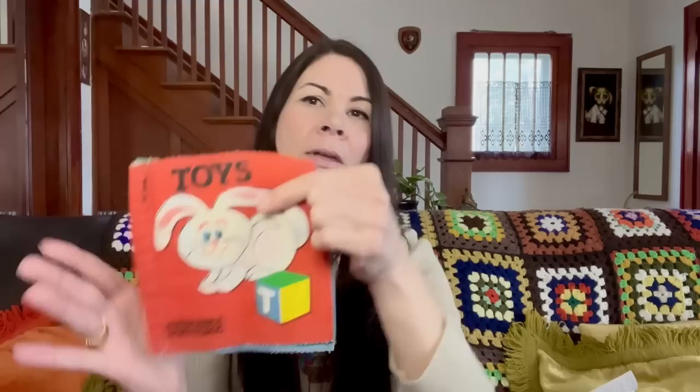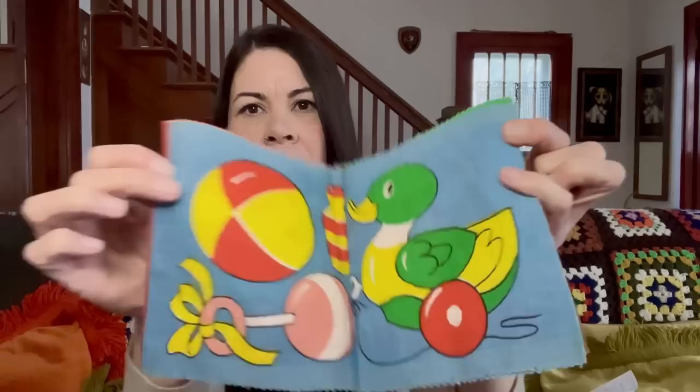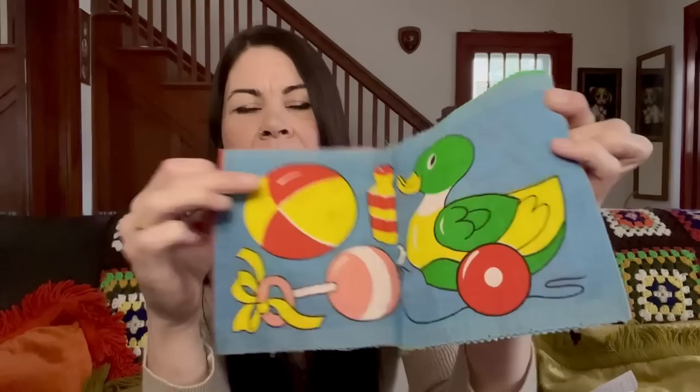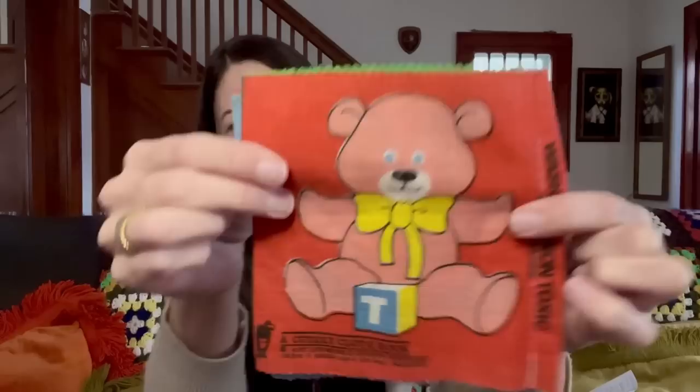She's so cute. I grabbed this, it was a dollar, and it's just a little cloth book called Toys, Washable, Non-Toxic. And it's got pictures of old vintage toys in it. And there's no date on it. It is Cuddly Cloth Book. That's what it's called, Cuddly Cloth Book. But for a dollar, I had to grab it.